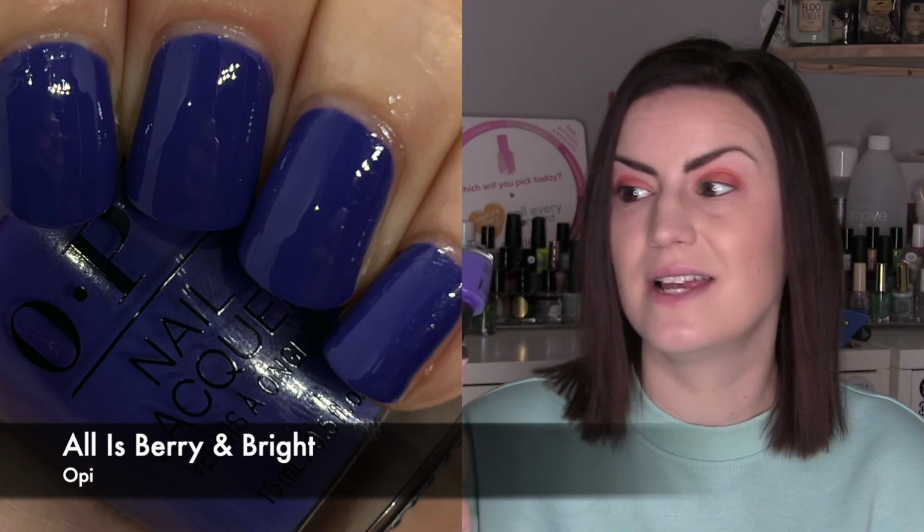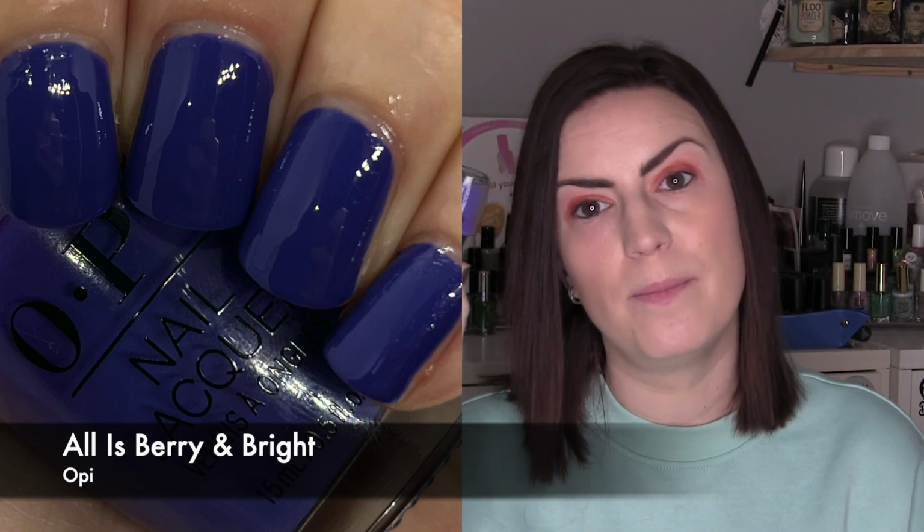Really nice cream colour. I do love blue toned purples. Blue toned purples over anything, and I will have these kind of indigo-y bluey purples till forever. I just love this shade so much. Like I said, it's kind of a blueberry shade. Nice easy 2 coat of cream. Again, probably something you can dupe and has been duped, but I really liked it. So All Is Berry and Bright, OPI, 2 coats.